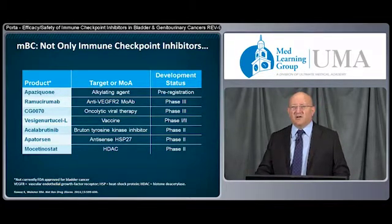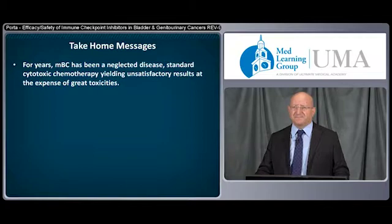Then there are agents targeting, for example, heat shock proteins, such as apatorsen, an antisense heat shock protein 27 targeting drug, or other drugs such as mocetinostat, which targets completely different biological phenomena, which are presently under active investigation in this setting. So the field of novel agents in metastatic bladder cancer is definitely evolving, with immune checkpoint inhibitors representing the most promising strategy for the treatment of the disease, but also with other agents actively investigated in a setting that until 1 year ago proved to be almost an orphan disease.